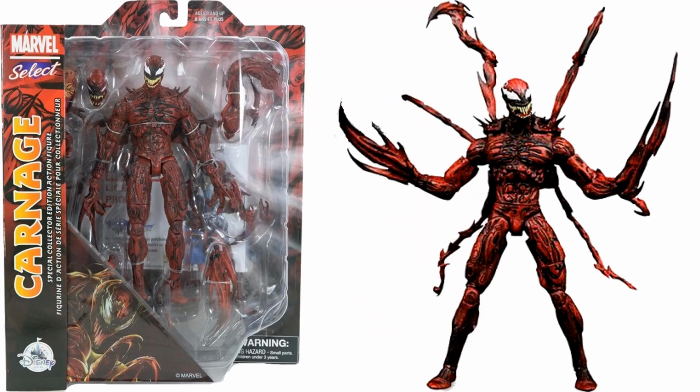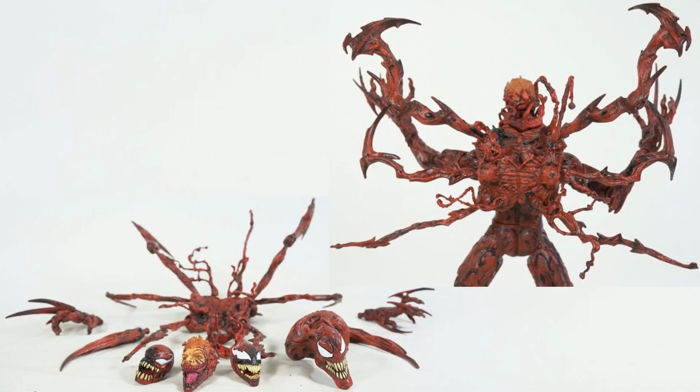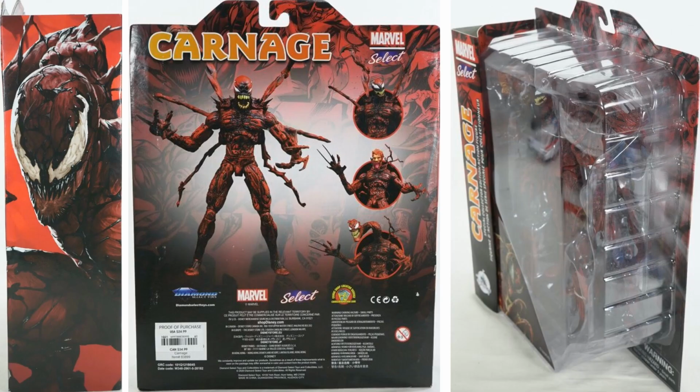Number 6, Marvel Select Carnage figure. This is a Disney Store exclusive. Got these awesome head sculpts that come with it. 4 different head sculpts. Amazing. Check that out. There's the front and back and side of the package.